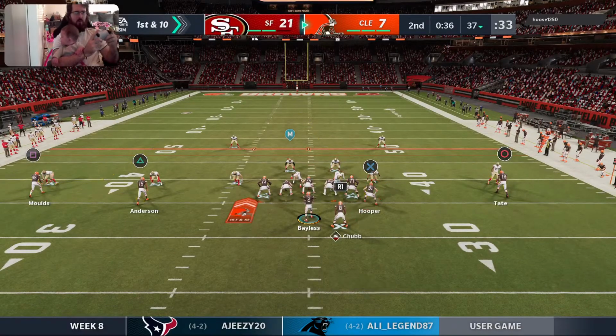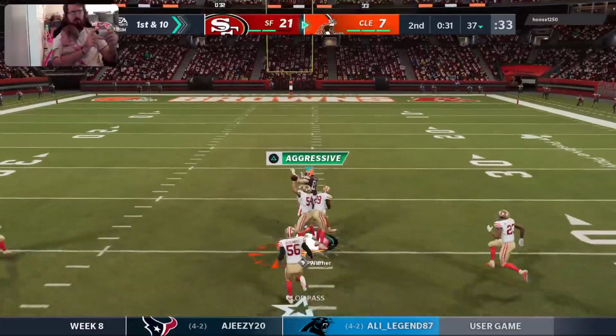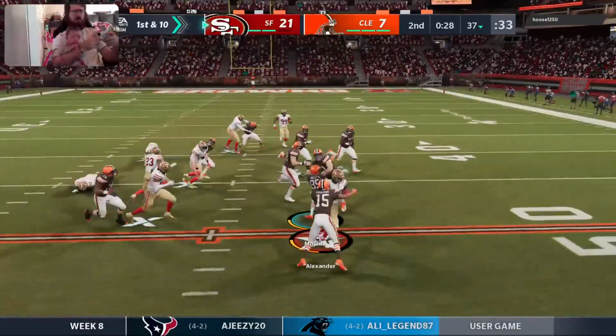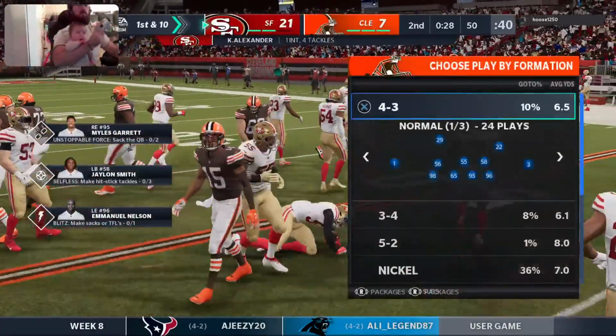And think about all the different techniques he has to employ in a passing situation. Is he spot dropping because it's zone? The ball popped in the air and intercepted. Picked off by Quan Alexander. And he'll get this one out to the 50 to the midfield stripe.